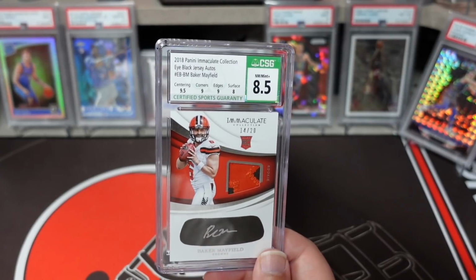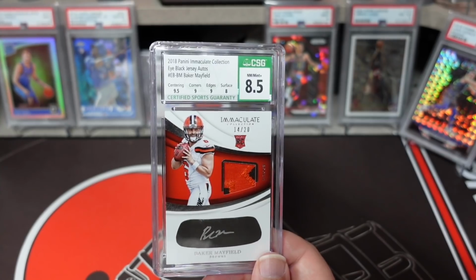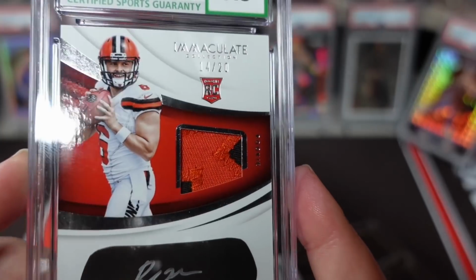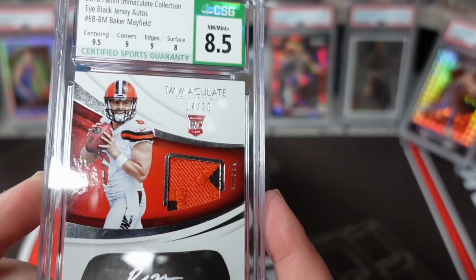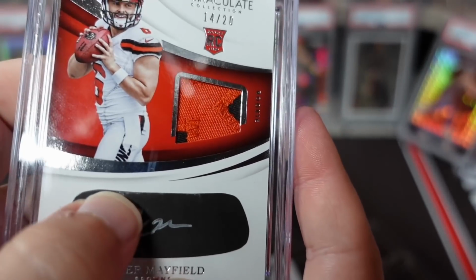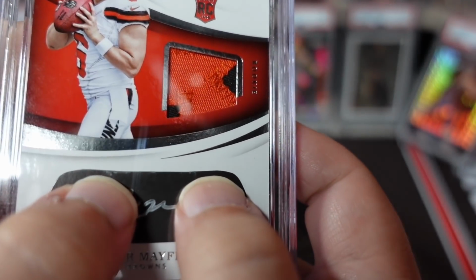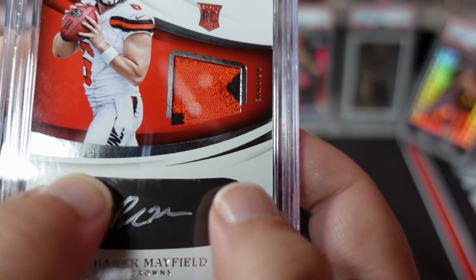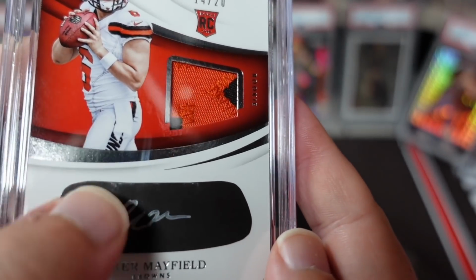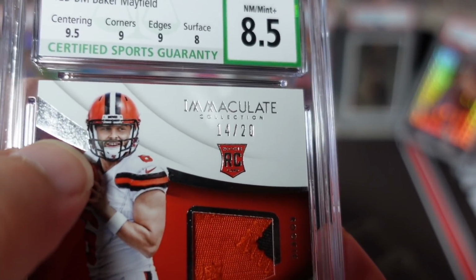So it's 8.5. So I was just treating it as raw. 9.5 centering, 9 corners, 9 edges, 9 surface. A couple of the surface things, I looked the card over. There's 2 noticeable things, and I don't know if the first one dinged it. I think what got it was the back. There is some silver markings here. I don't know if that's from the pen or from a surface issue on the card. It is signed in silver, so that could be pen marks. There also looked like there was a little dimpling here on the silver.